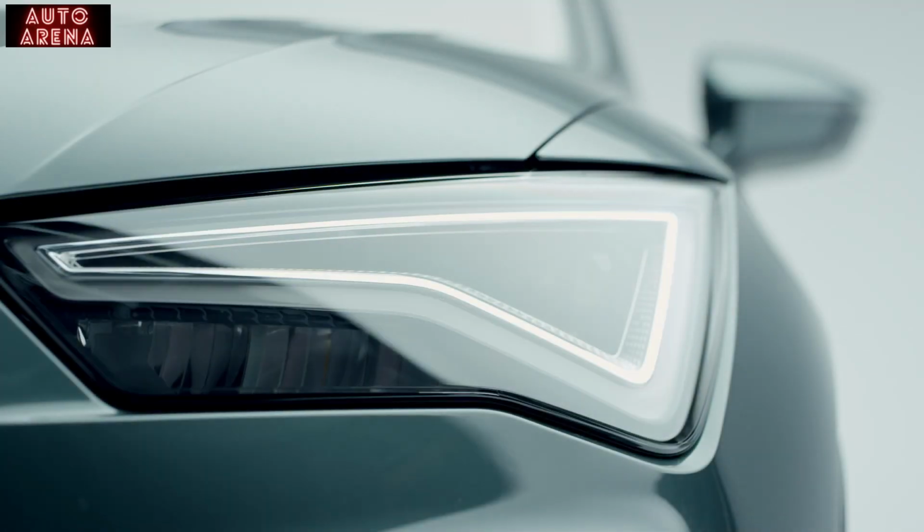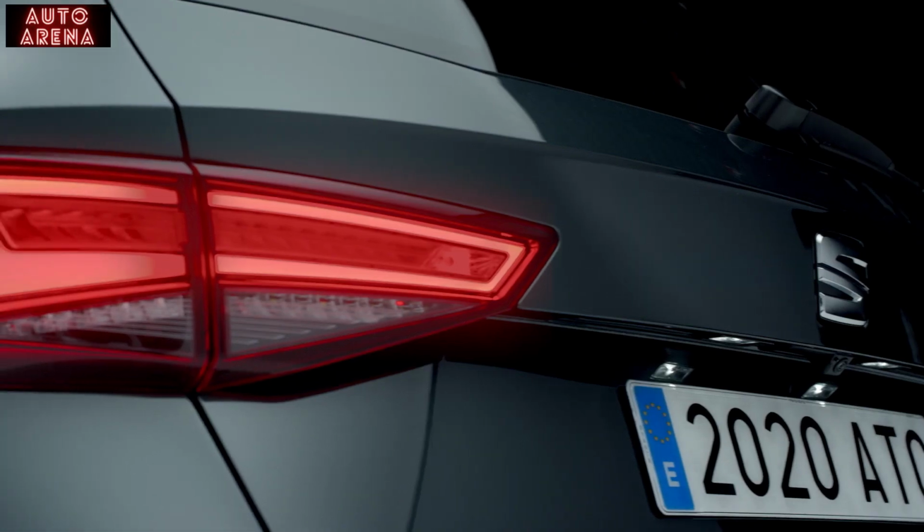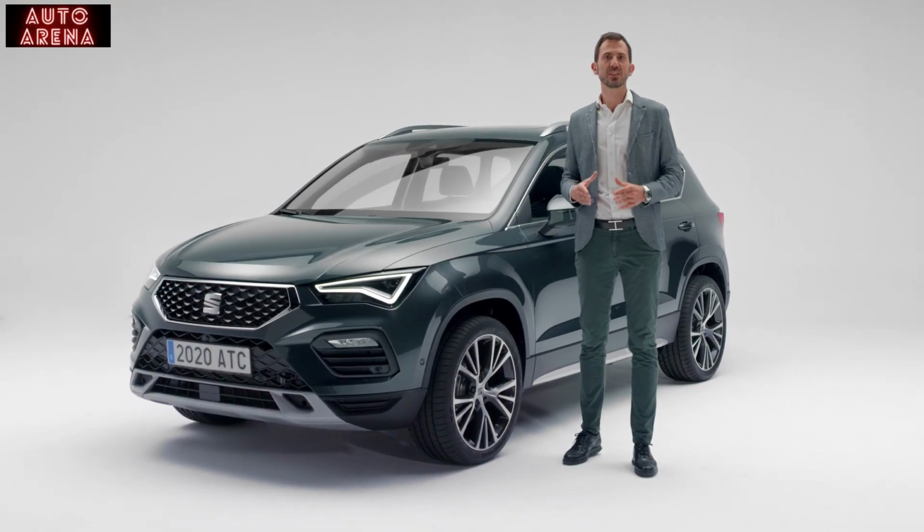Nevertheless, for Seat, safety is a top priority. The new compact SUV is not an exception. It hosts a wide range of integrated systems that make it among the safest in the market.